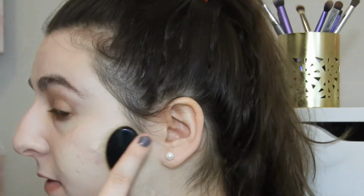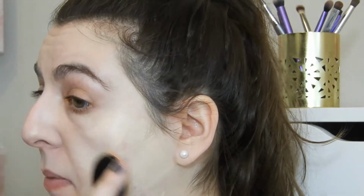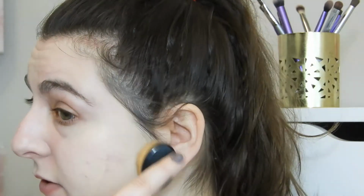I don't know if it's the angle of the lighting, but on the sponge side it didn't really seem like the yellow tone was coming through, and it wasn't such an issue. When I use the brush, the foundation does seem way more warm toned. So that's interesting. I don't know if that's because a brush tends to keep more product on the face because the sponge soaks it up. That would make sense. 2 layers on both sides.